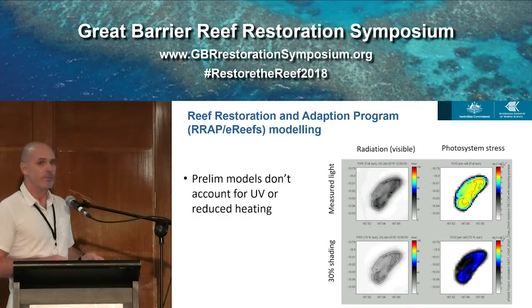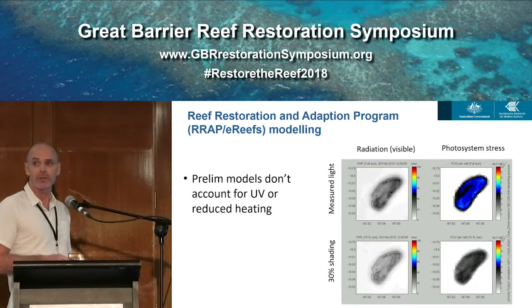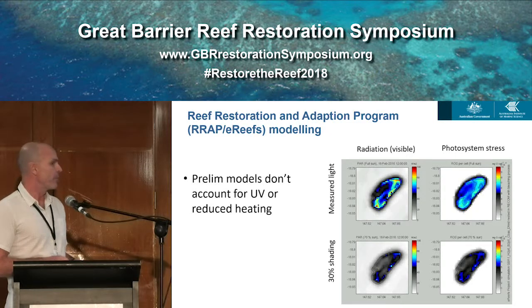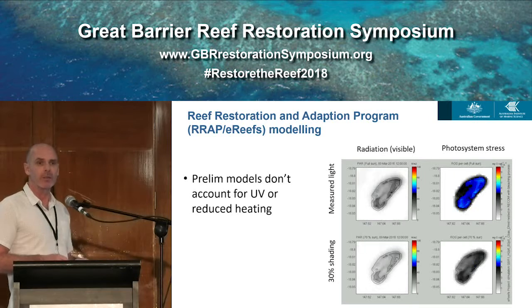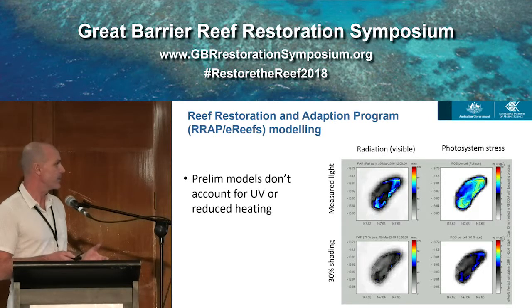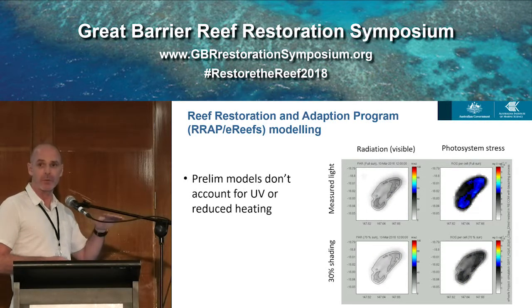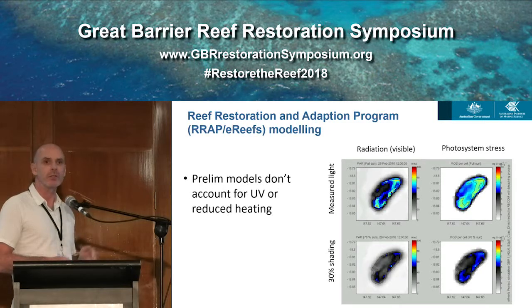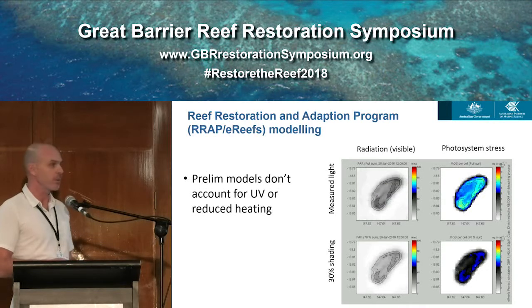So obviously these are very early, very preliminary data. They don't account for UV or potentially reduced heating, we need to think about that. At the moment the e-reef model doesn't deal with surface films and how they move about. It's much more about currents, for instance, as I understand it. So we need to get a layer into the e-reef models to look at what might happen to the films under certain wind conditions, so we know which reefs it may be applicable to and where we might apply it so that it moves over the reef over the hottest, sunniest part of the day.